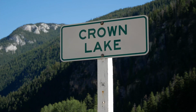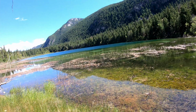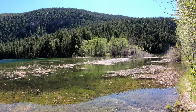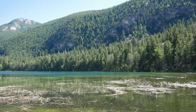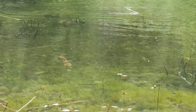All right, here we go. Smells great just walking down our little pathway. We are just on Crown Lake, which is absolutely beautiful. It looks even more impressive from up there because it looks turquoise with the sun. It's really pretty. It's just so clear. Oh my gosh, there's a fish.